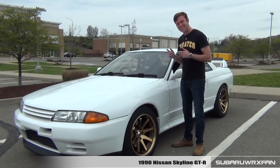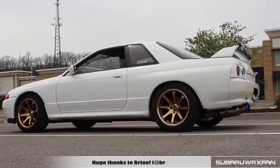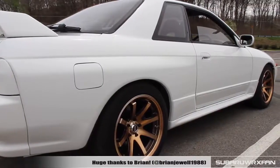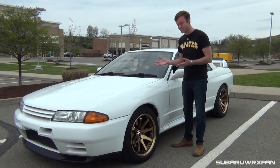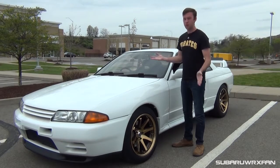This is of course the 1990 Nissan Skyline GTR. Huge thanks to Brian of BrianJewel1988 on Instagram for allowing me to review his awesome GTR for you guys today. So about the R32 generation GTR, all of us here in America have been going crazy about these ever since they became legal recently to import here under the 25-year rule, and so just a super cool car.